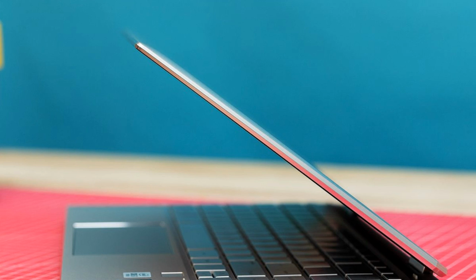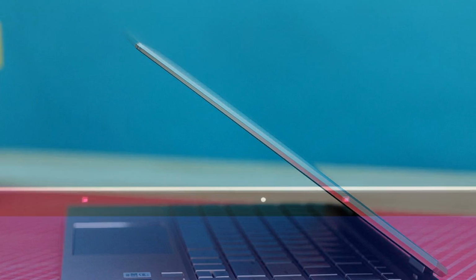$1,299, as reviewed. The Spectre X360 has long been a strong contender in the world of premium 2-in-1 convertible Windows laptops, with the aforementioned trackpad issues being the main thing that held it back. But this year, it has some serious competition from Dell, with its latest XPS 13 2-in-1, including similar internal components and an updated design, not to mention an excellent trackpad. Still, HP holds its own, and choosing between the two will really come down to personal preference and how much you're willing to spend on a new laptop.